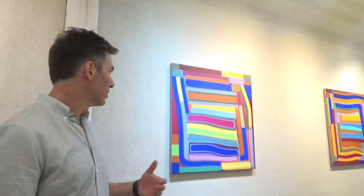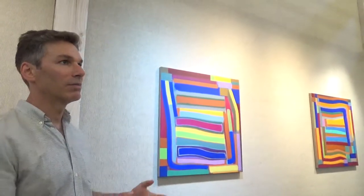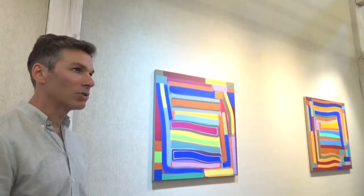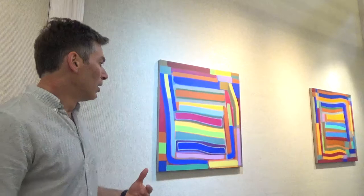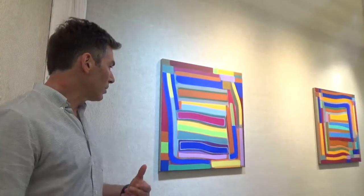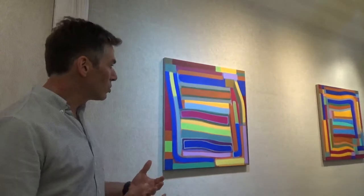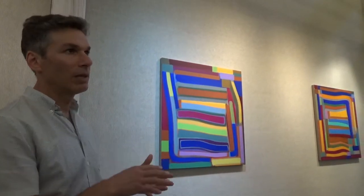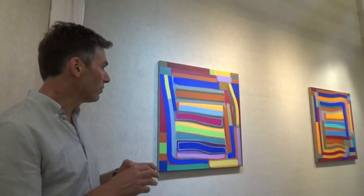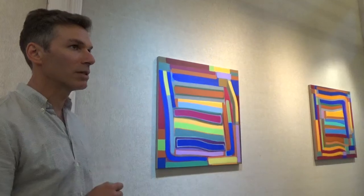That way the paint film retains its integrity, and I don't have cracking or any sort of physical issues in the painting. It also allows the color to retain a certain quality. They're not super saturated, but they're matte but clear, and saturated enough, which is the sort of finish that I'm interested in.